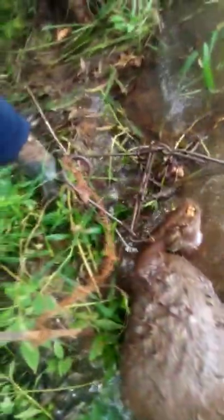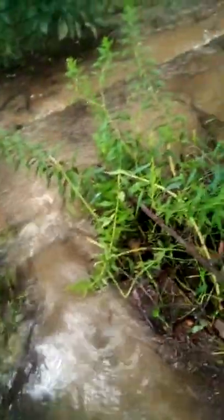But, caught him perfectly. And a 330 body grip around the head. That's what you want. And we'll get him out of here.